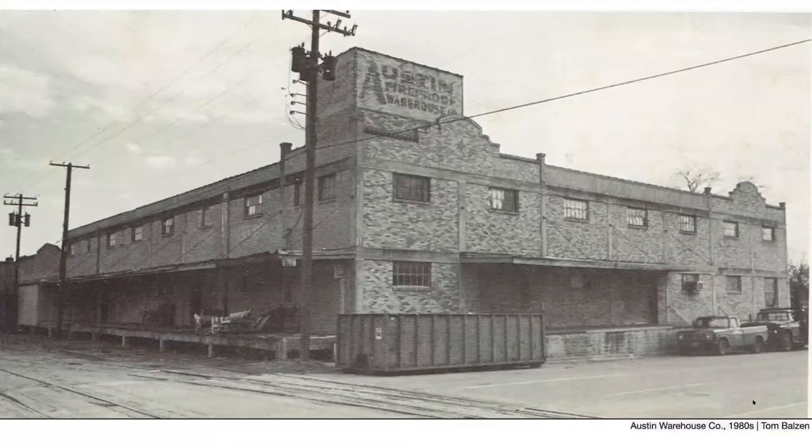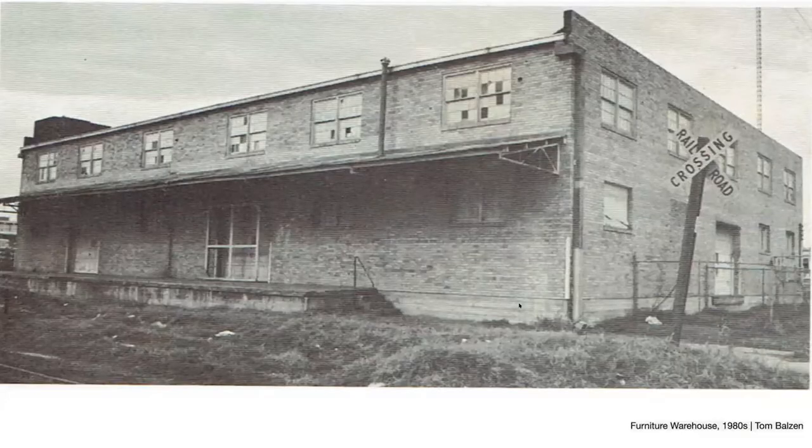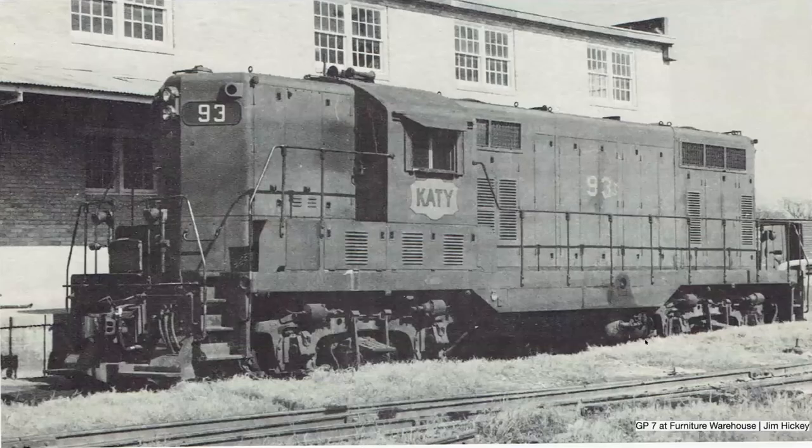And here's the Austin warehouse. And in the article, they said that they didn't have rail service, although they had these nice loading docks. And here's the furniture warehouse. Actually earlier on it was a lumber company, and then a furniture warehouse, and lots of traffic there. And this is usually where you would find the locomotives parked in front of it.